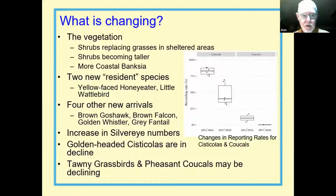Because of those changes, we're certainly seeing there's a couple of species that we now consider resident or regularly visiting. We can't tell the difference, but little wattlebirds are always hanging around that big banksia that I was mentioning. Yellow-faced honeyeaters mostly hang around that same area, but they have actually dispersed over many other parts of the island where there are substantial shrubs present. We've actually banded 19 different yellow-faced honeyeaters, and we only get maybe 1/3 of the birds are retraps. So there are new birds coming to the island quite regularly.